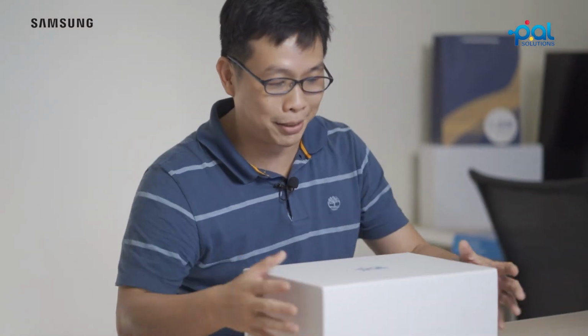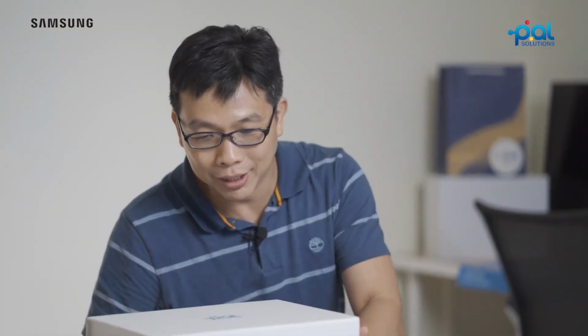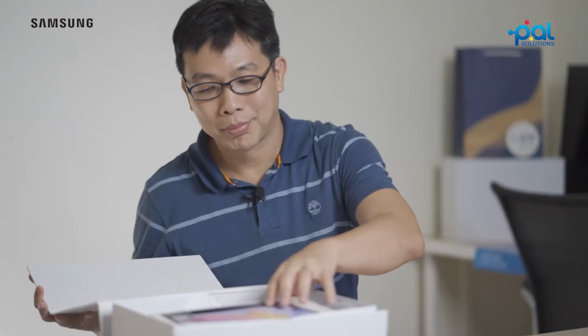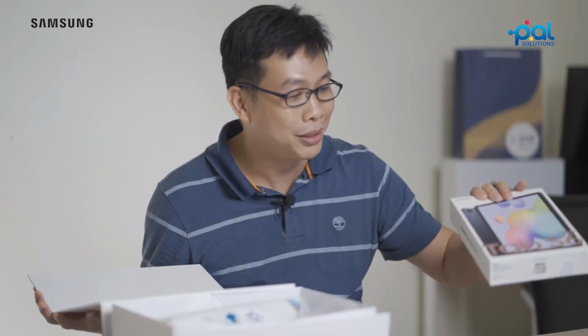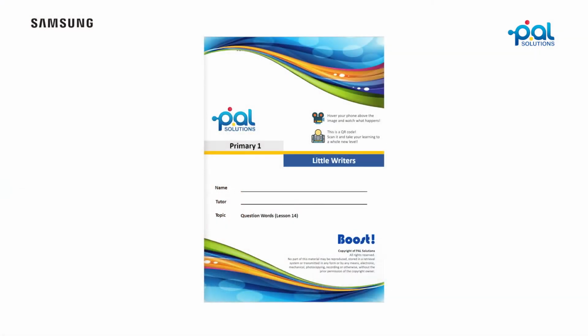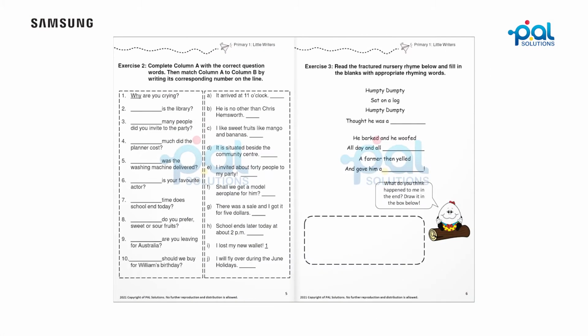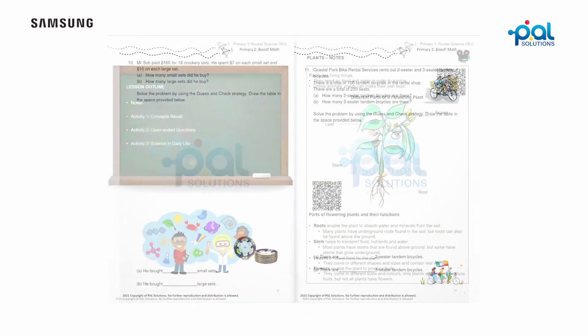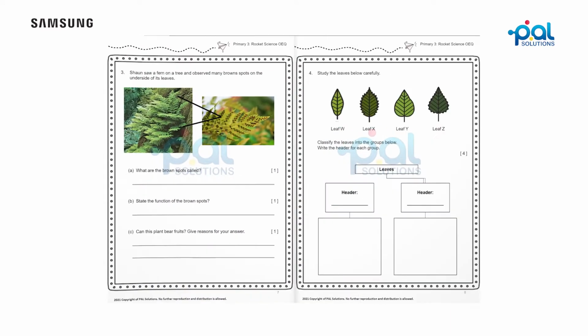Yeah, sure. Here we have a PAL box, right? And in each box, it's for one subject. Here's a Samsung tablet, courtesy of Samsung Singapore. We have here 100 carefully designed, curated English, Maths and Science worksheets. So that's 100 each per subject, right? I think the kids may be a bit afraid of that if they see this. It is curated for differentiated learning.